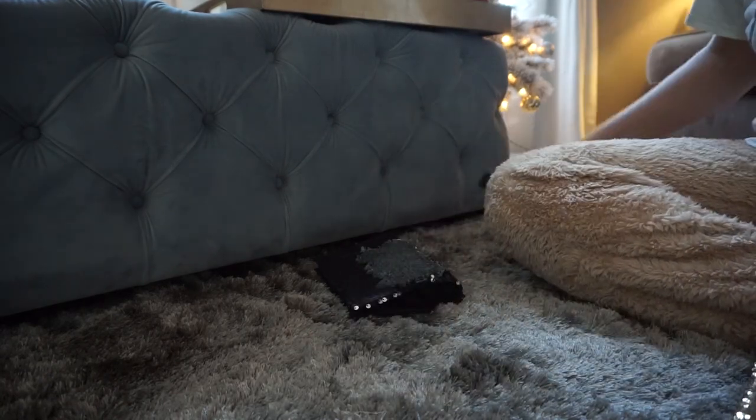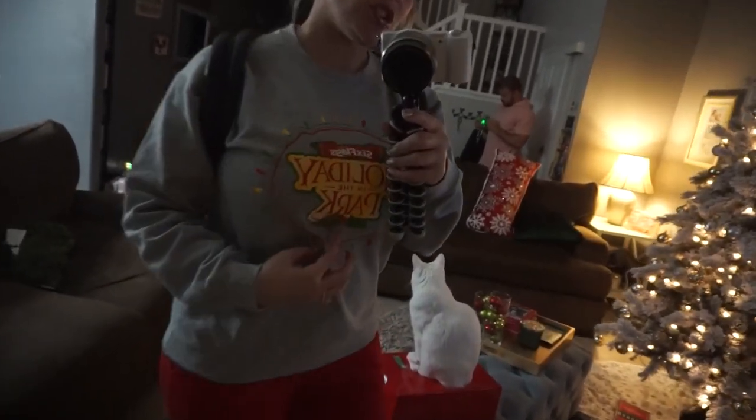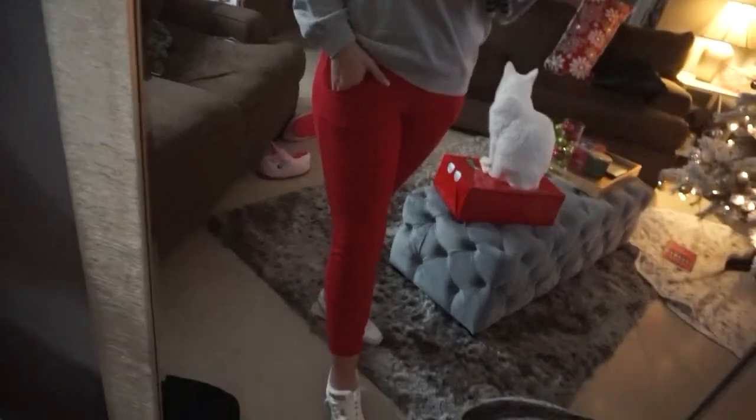Not too bad. Another boring OOTD. I'm wearing this Six Flags sweatshirt that I got when we were there. I'm gonna wear this again on Saturday, so be excited. Then I'm wearing these red Forever 21 joggers. They're like $12. I have a bunch of colors. And yes, of course, I'm wearing these Nikes again.